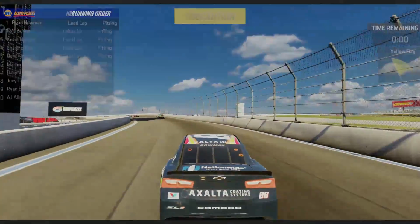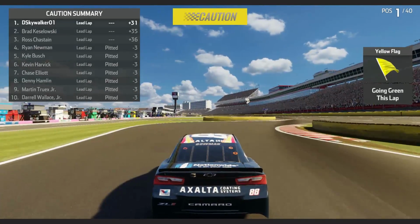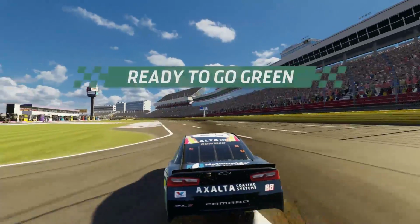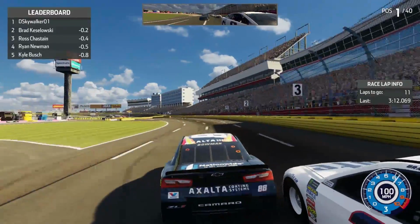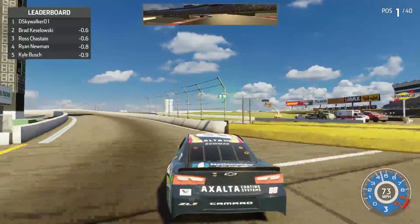So guess what? David's going to go for some track position here. Brad Keselowski, Ross Chastain, and me are the leaders. Coming to the green, driver. Coming back to the green flag here on the Roval. And now the race really begins with 11 laps to go. Clear, right side. Can I hang on to the lead with a damaged car?